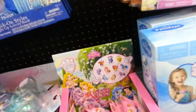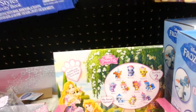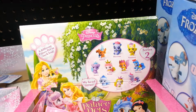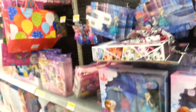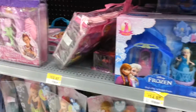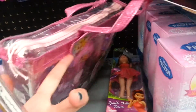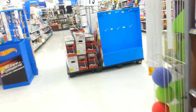Ooh, they got blind bags. Seriously, blind bags with Blossom. But I want Blossom. Blossom has to be the one that I want, because that's Mulan's. Frozen. I want that set right there. That's like one set I really, really want. Then there's a Fawn hidden amongst the Frozen, and other Disney stuff. They got a Flynn Rider just laying down on the ground. There's Cinderella's prince. Then they got most of the princesses here too. So yeah.